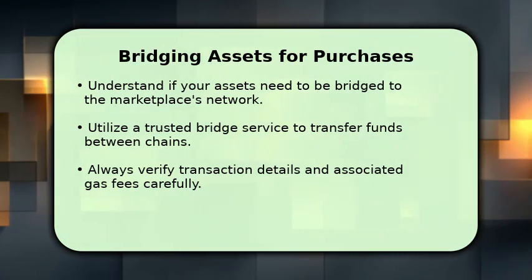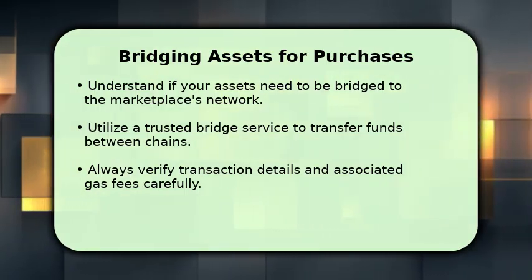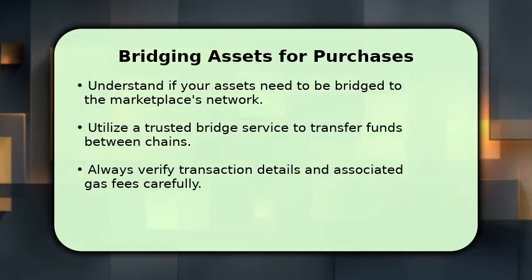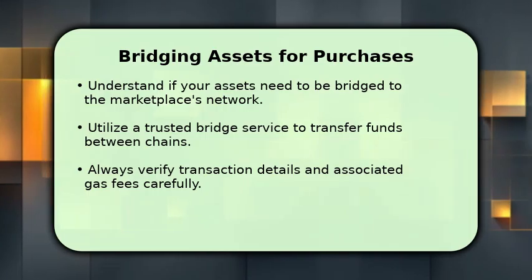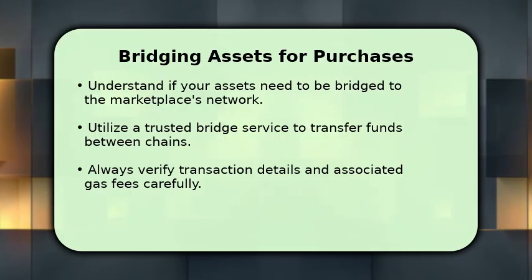Sometimes, your assets might be on a different blockchain than the NFT marketplace. In such cases, you will need to bridge your funds. Use a reputable bridging service to move your cryptocurrencies, like BNB, from the Binance Smart Chain to the marketplace's supported network. Always double-check the transaction details and gas fees before confirming the transfer.